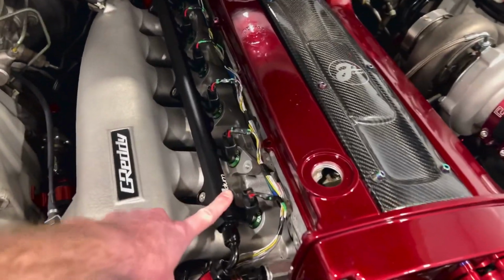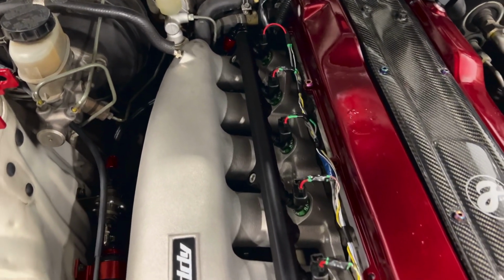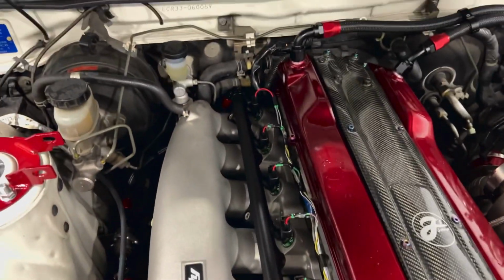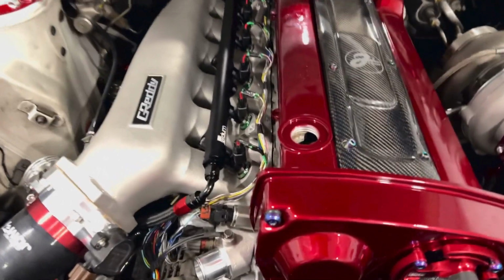Starting at the back, we got the fuel pump in the car and the fuel pump relay. This one did not have the fuel pump relay already, so we got that done. The fuel injectors are now in the car. These are 850s on a Radium fuel rail, and Jay had to make the harness for that. But with that, the fuel system's complete and the wiring's all complete.